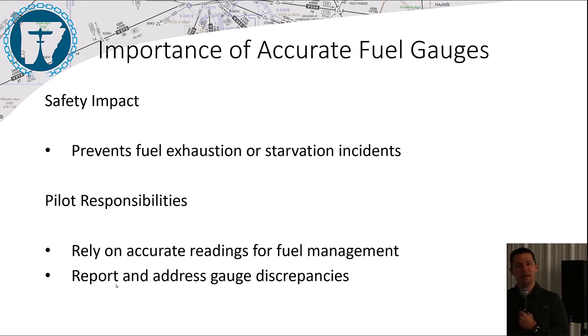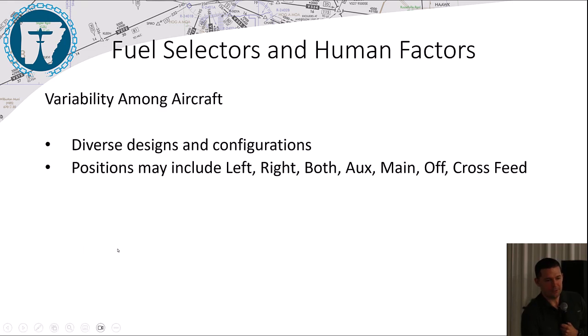Now, it's a little bit of an apples to oranges comparison, saying of the type of fuel gauges we have in a 737 versus what you have on a 172. But I use that to illustrate the point that monitoring your fuel gauges and having that expected amount in there based on what those readings are is really important. And I think that, again, that gets overlooked because of this myth that the fuel gauges aren't accurate anyway unless they're empty. All right, fuel selectors.